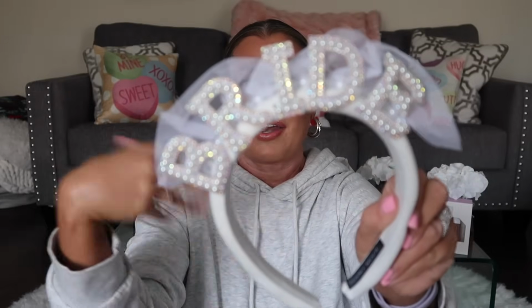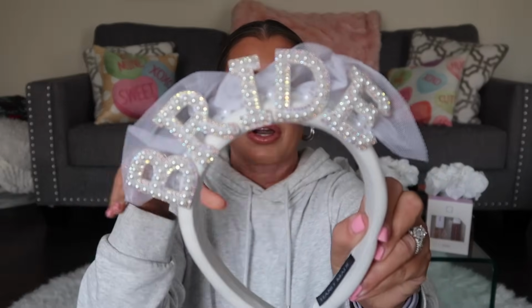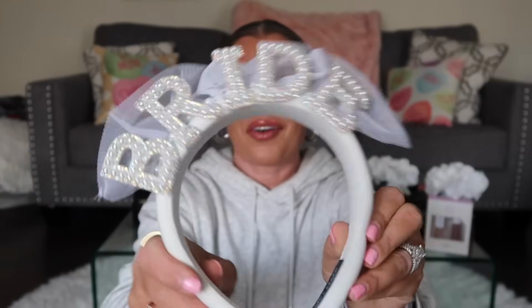Okay, that's what the refrigerator looks like. This is for Haley. Haley's getting married in May, and we're having her bridal shower and everything coming up. And I thought this would be so cute, whether she wears this at her bachelorette party or at the bridal shower. I had to do it. See, this is what I'm saying when I say Temu has everything. You guys, they have organization, they have decor, they have bridal things.